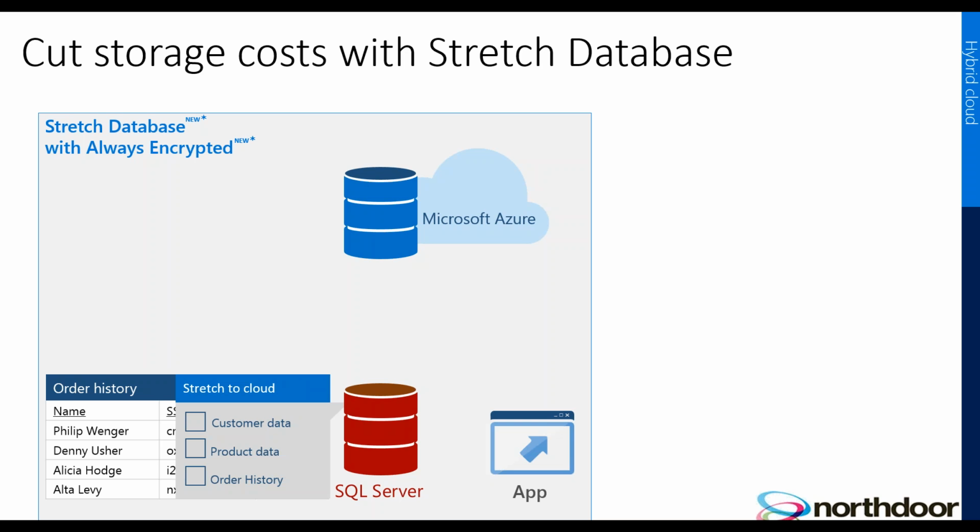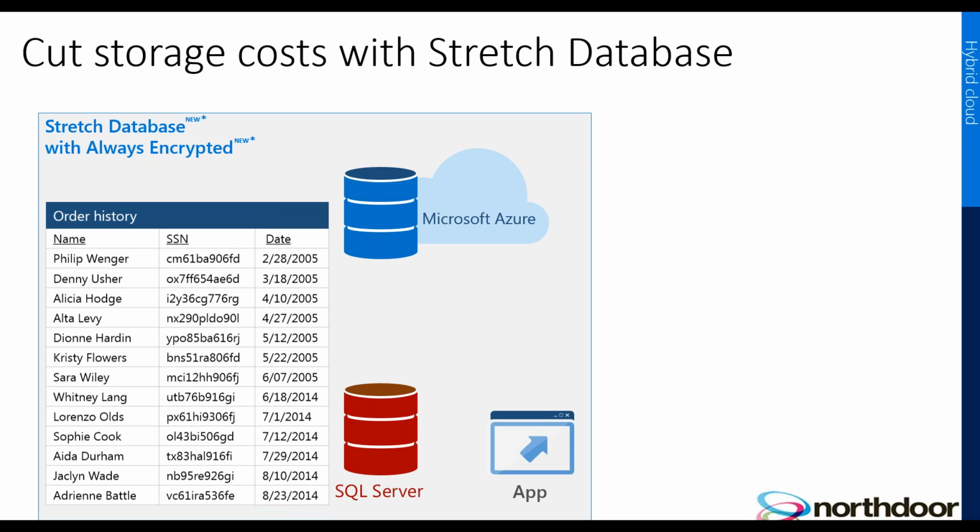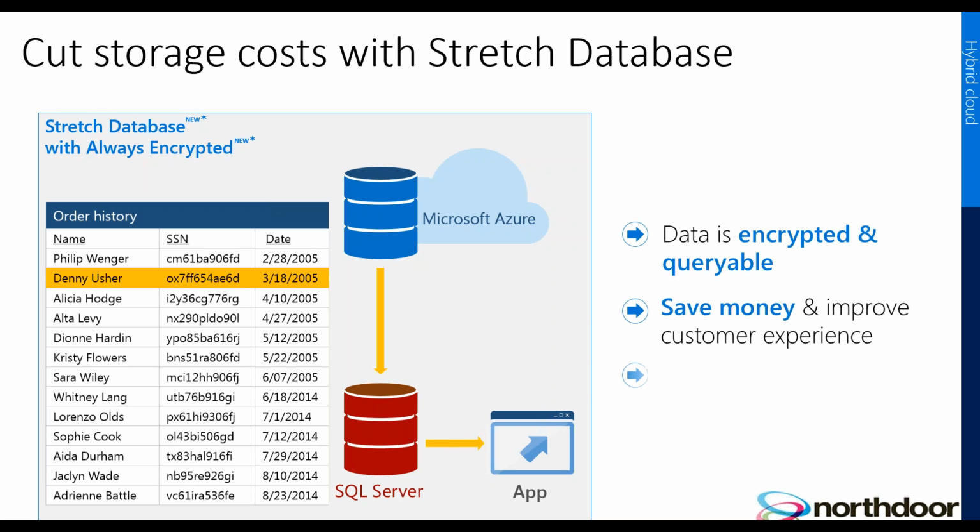You take some of that data, for example the order history data, and we've got some dates here. You can see there's 2005 and 2014. We're going to take, say, all the 2005 data and move it up into a stretch database. When we query data that's now stretched into the Azure cloud, it runs a distributed query up into the cloud, gets the data, and brings it back down.